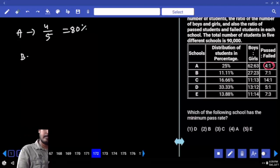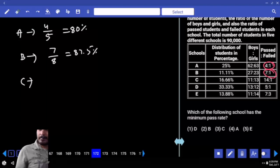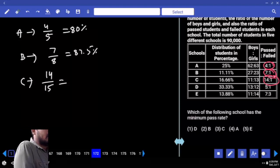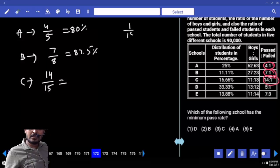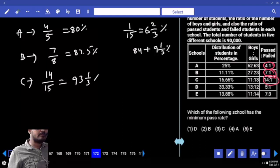What is the B value? 7 out of 8. 7 by 8 means 87.5%. Next, in C, 14:1 means 14 by 15. 14 by 15 means, what is the 1 by 15? 6 2 by 3%. 1 by 15 is how much? 6 2 by 3%. 14 6s are 84, plus 14 2s are 28. 28 by 3 means that will be written 9 1/3%. Total it is 93 1/3%.